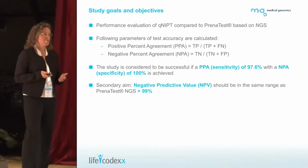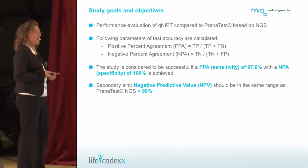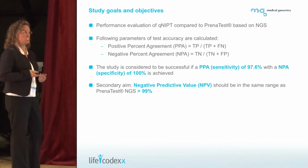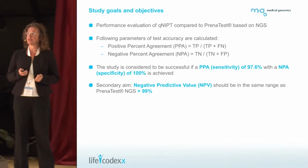So here are some data about our clinical validation. The aim was to get the approval of qNIPT in combination with the CE mark for in vitro diagnostics.